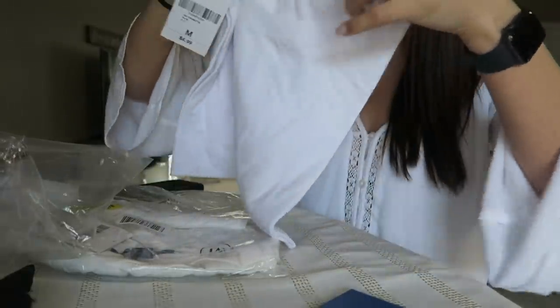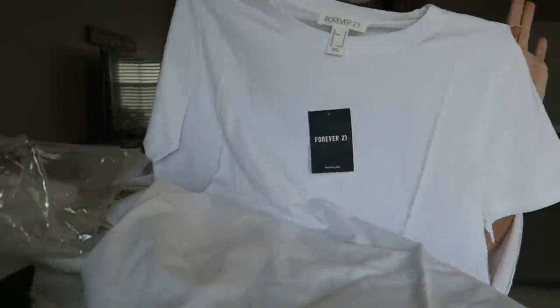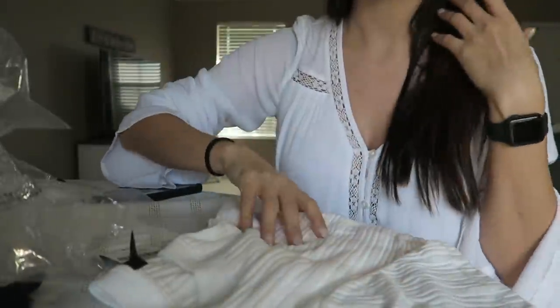This is just another t-shirt, except this one has the crew neck style, and this is really cute, just a nice basic piece. I will probably tie this in a knot and wear it with some high-waisted jeans. And then lastly, I got this cropped white ribbed t-shirt. It's very slightly cropped, but this is very cute too. Just some real basic pieces because I told you guys I'm all about basics this year.